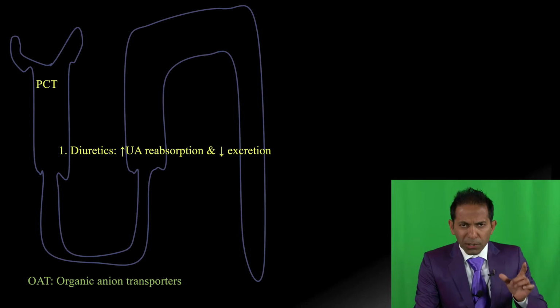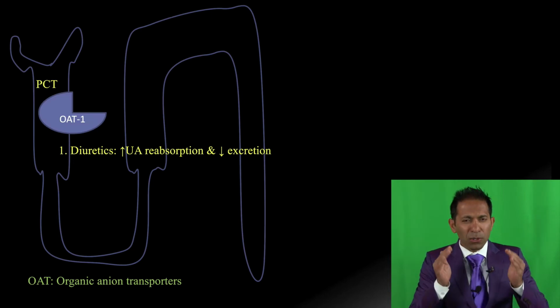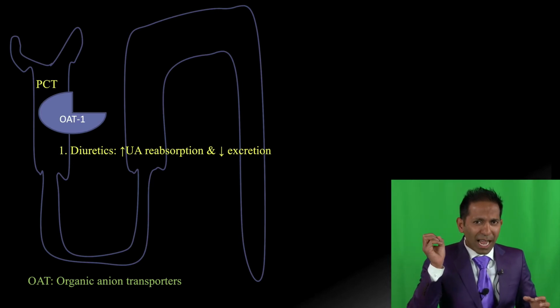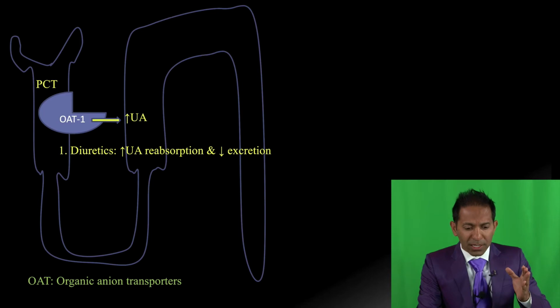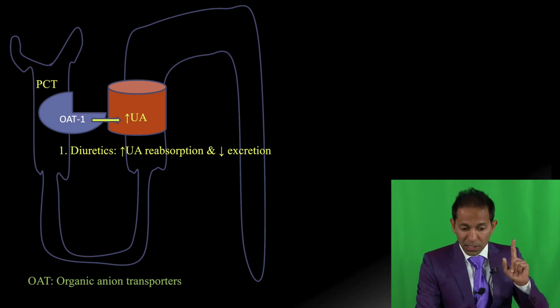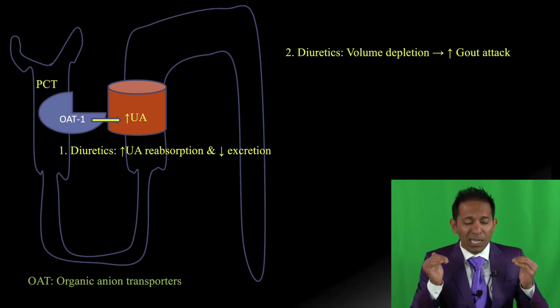We're going to discuss that concept in the next slide. Diuretics, hydrochlorothiazide and furosemide or Lasix, compete with uric acid at the level of the PCT. They compete with this organic anion transporter. Uric acid is secreted at the level of the PCT through these transporters. So if you give them hydrochlorothiazide or furosemide, they're going to have increased uric acid reabsorption in their blood, and they can have increased gout attacks. So that's why we don't like to give them diuretic therapy. The second point is diuretics can cause volume depletion, which can cause an acute gouty attack.